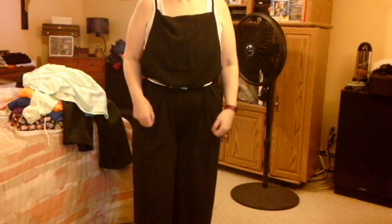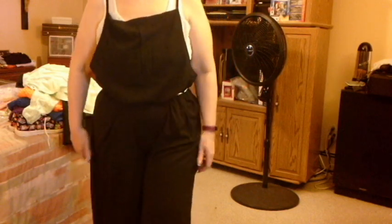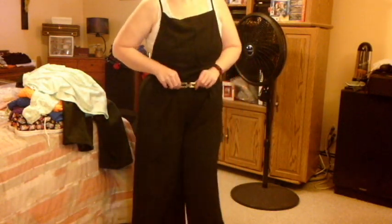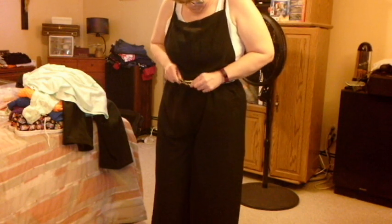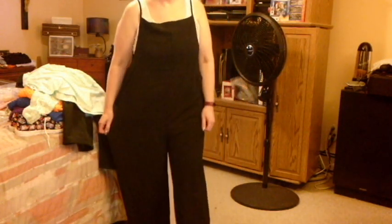I also have wider belts too that I could use, but I mean, that's what it looks like with a belt. And then without the belt, it really hangs like big time, and then I got no butt. I should have definitely gone with an extra large, but you never know how it's gonna come when you get it. So that's what this one looks like.